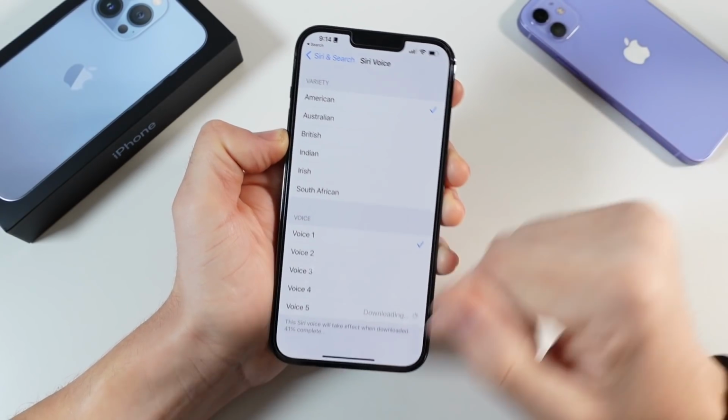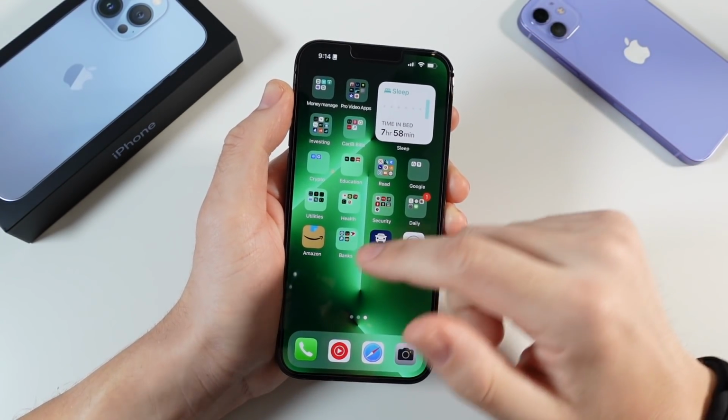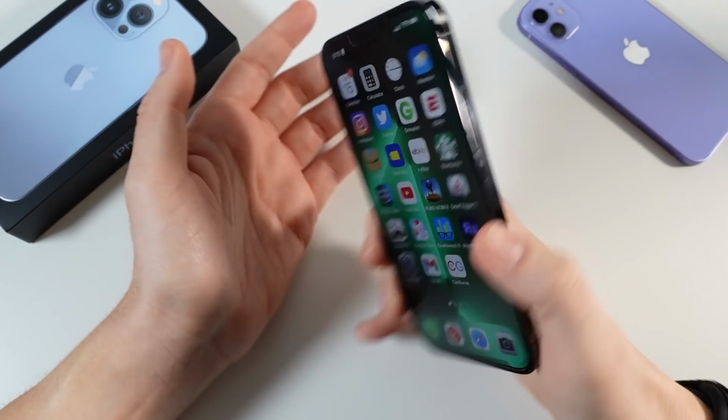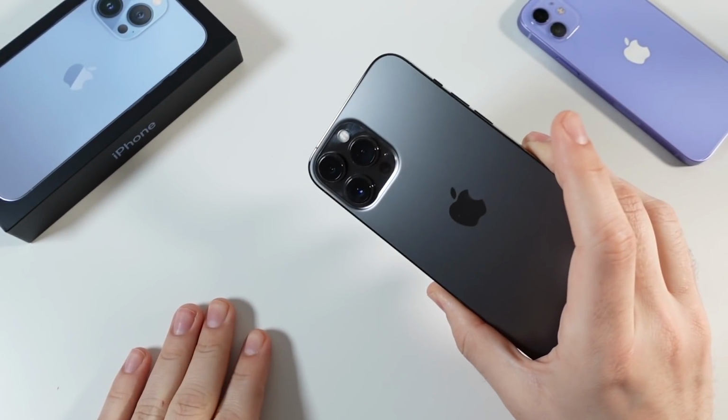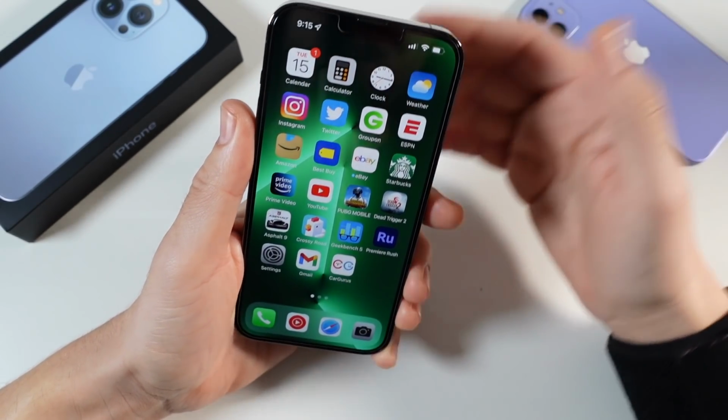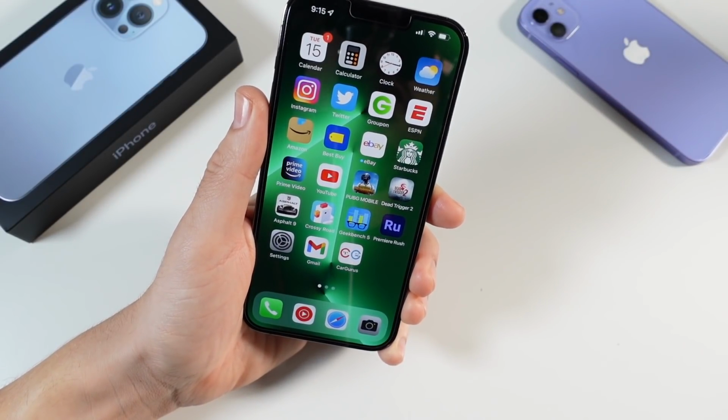So they added a new voice. They're adding new voices all the time to Siri. So just expect over time, more and more Siri voices for different languages as well will be coming. So pretty cool. And so I'm done with all my favorite features here from iOS 15.4.